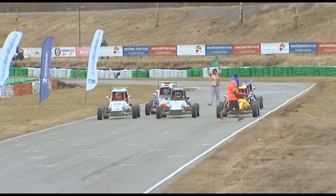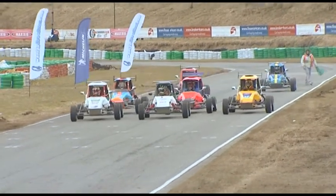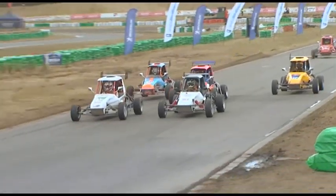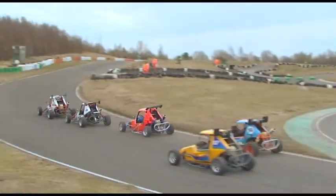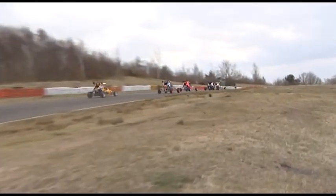So the drivers are on the grid for race number 1 of the Open Superlite Championships in 2013. And a good start off the inside for the man in the 150 Superlight, Duncan Macbeth, quick look over his left shoulder to see Phil Lee slot into second place behind him.